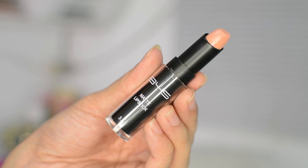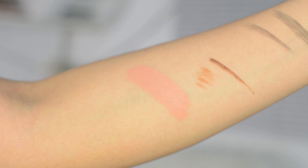Well, anyway, the next one is the BYS Matte Lipstick. This is in the shade Latte to Go. And this costs $299, 3.5 grams. Swipe this super pigmented matte lippy on those kissers for an instant pick-me-up. So this is the shade Latte to Go. I love it. This is great for everyday wear.